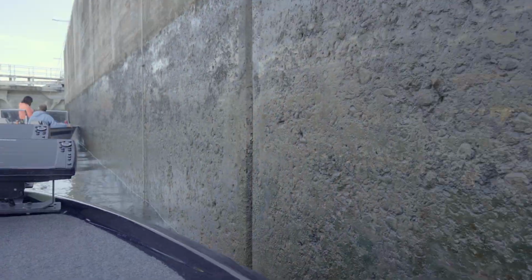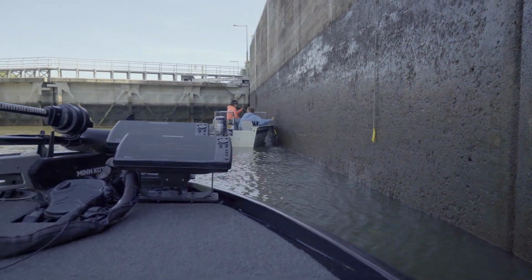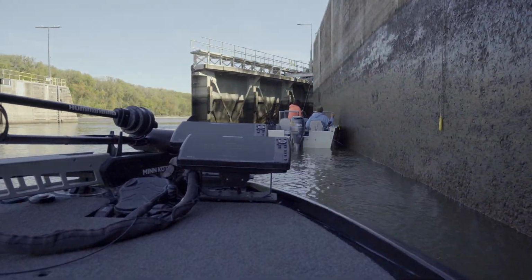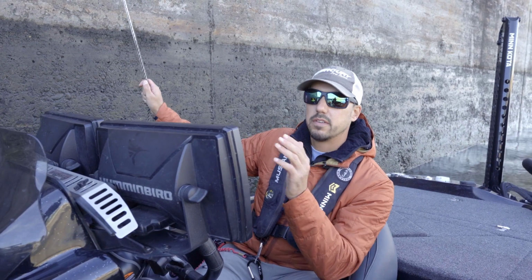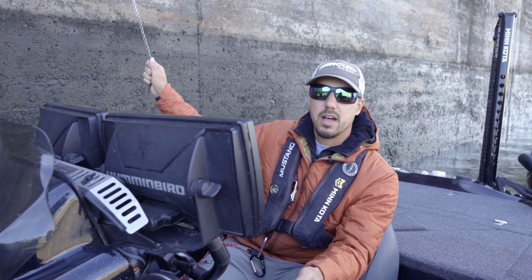If you're in there with other boats, you must be on the wall holding the rope, and be sure that you do hold onto the rope until those doors are fully open and you hear the horn to exit the lock. So just a safety measure when there's multiple boats in the lock at once.